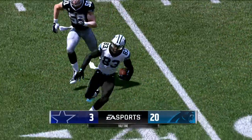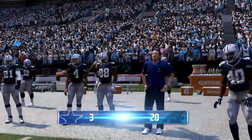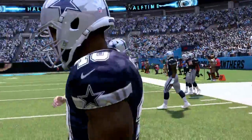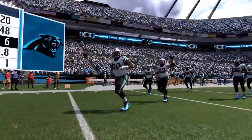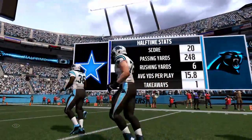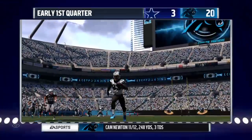As we'll send you down the coast to Orlando where we check in with our friend Larry Ridley and the EA Sports Halftime Report. Larry? Thanks, Brandon. I'm Larry Ridley, and welcome to our EA Halftime Report. The Panthers have been solid in the secondary to this point. The Cowboys have struggled now for 2 straight weeks in the passing department, and so it just hasn't been a big part of their offense. So let's take a look at some of the highlights from the first half.